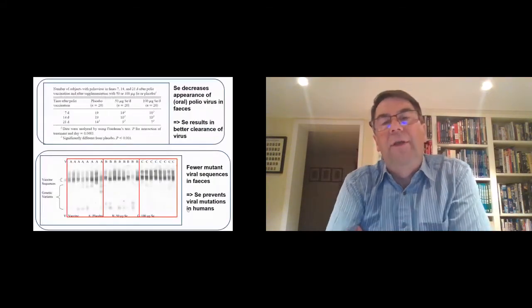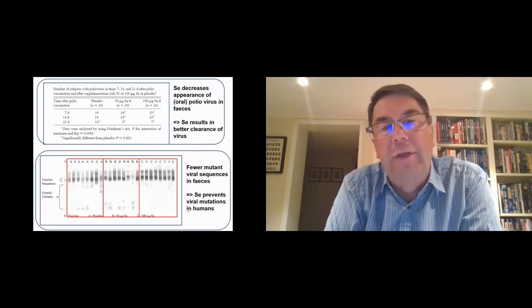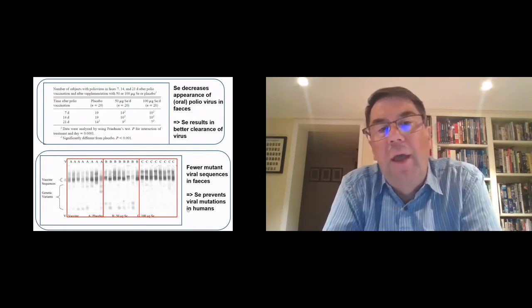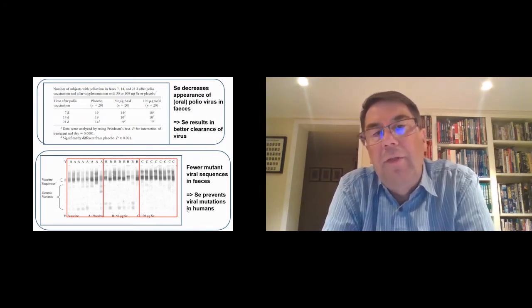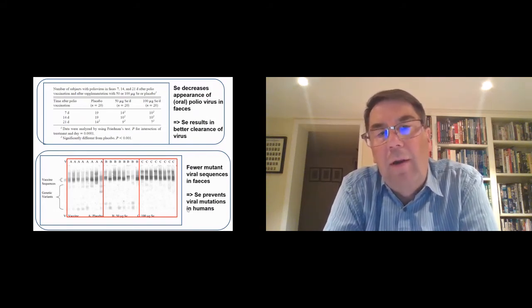Because this is an oral vaccine, the poliovirus actually appears in the feces of individuals given the vaccine. But if the virus is cleared by the immune system, less of the virus appears in the feces. In the top part of this slide is data showing that there was less poliovirus appearance in the feces, in other words, better poliovirus clearance in individuals receiving selenium compared to placebo. So in other words, with additional selenium, these individuals were better able to deal with the poliovirus because the poliovirus vaccine is actually a live but attenuated poliovirus.